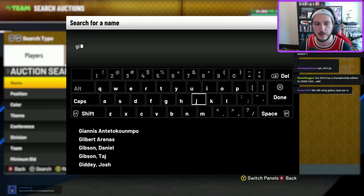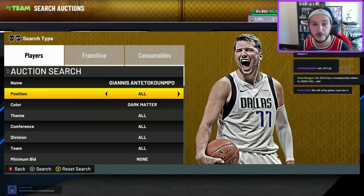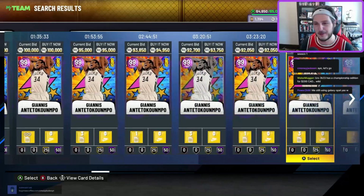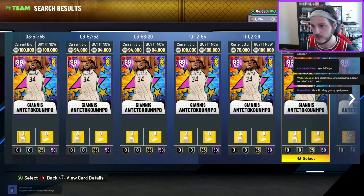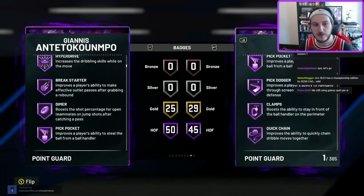Number 3 is a card that I am completely shocked, honestly, is under 100K. Point guard Giannis. I really did not think this card was going to be under 100K this fast. The most expensive card on this list, and that makes sense because he's a point guard Giannis. I'm not too surprised by that. 6'11", 242. He moves like a guard.